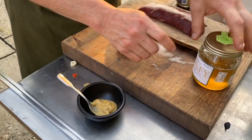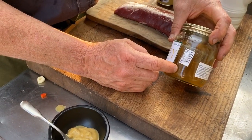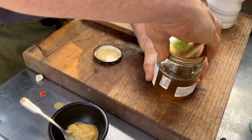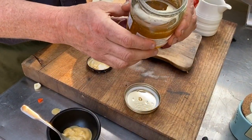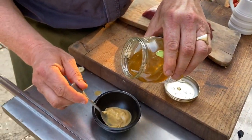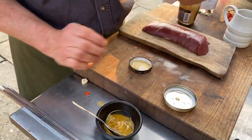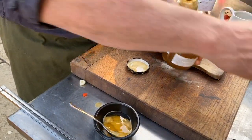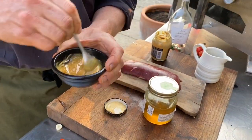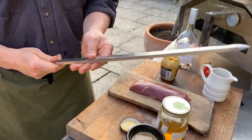And excitingly, this honey was harvested this morning from the beehives in the field next to ours. So this is the very first ever honey harvest from the year. Raw, beautiful honey, still with bits of comb in it. Oh, I'm gonna pour in a sort of equal amount of honey to mustard and mix it up really well. Yummy.